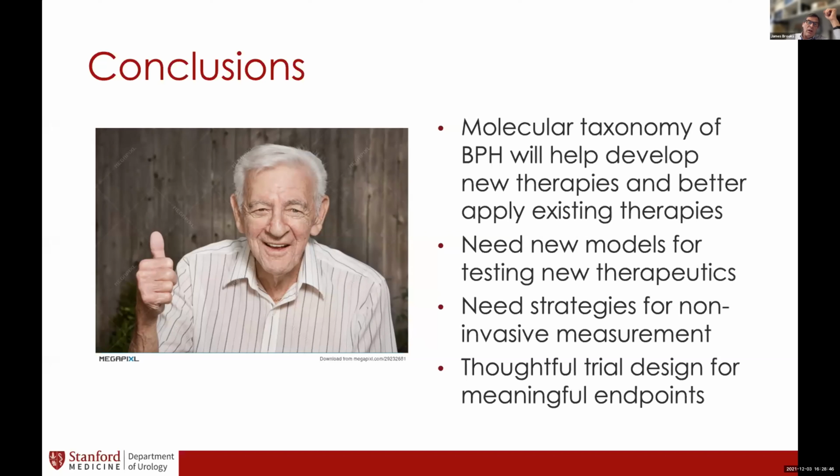And I think molecular subtyping and discovery-based assays are going to help us define new therapies, potentially precision therapies. But we have some real challenges in terms of figuring out ways to measure those subtypes, and we also have to be really thoughtful about our clinical trial design.